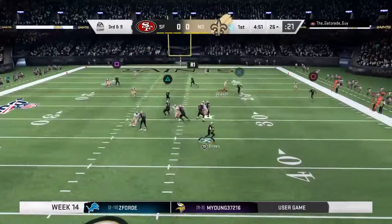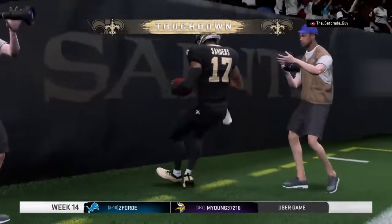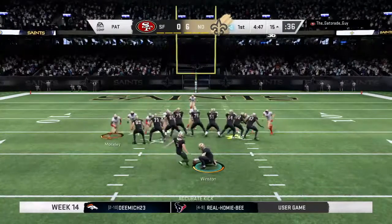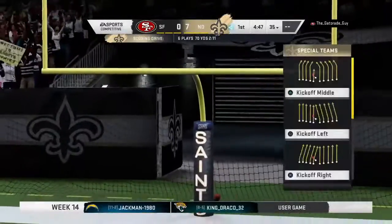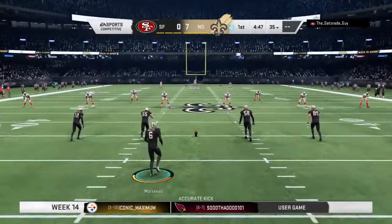Now Breeze on 3rd down. Flush to his right. He's going to let it go deep for the... And he's got it! Touchdown, Saints! Emmanuel Sanders, his 3rd touchdown now on the year. And the Saints take it right down the field and score on the opening drive. Lutz good on the extra point, and that makes the score 7-0.